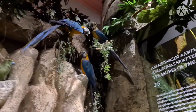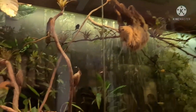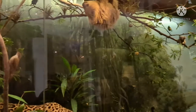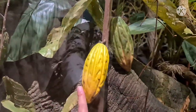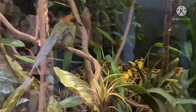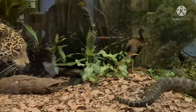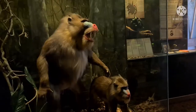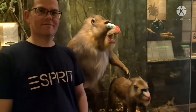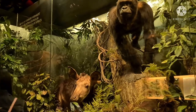Birds. Is that a koala? No, it's a sloth. We are in the fruit. Cacao. There is a snake. Is that a snake? What is that? It's not a snake. My husband's best friend. That's a monkey?